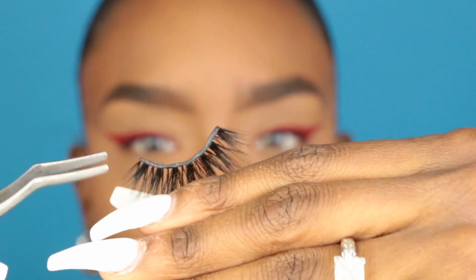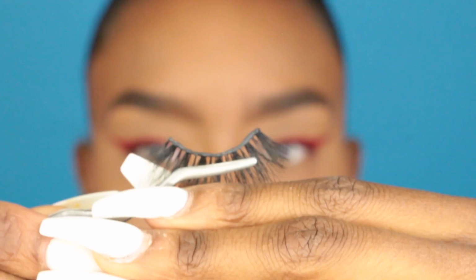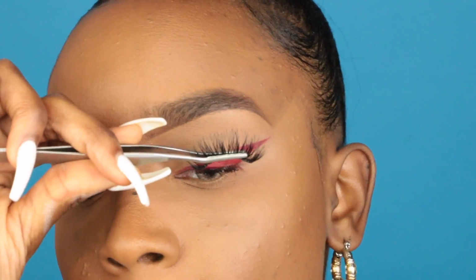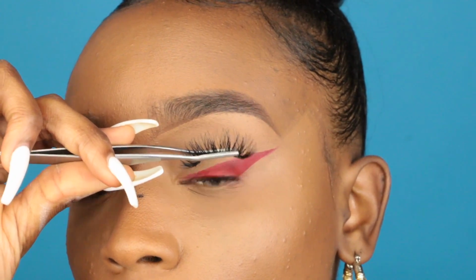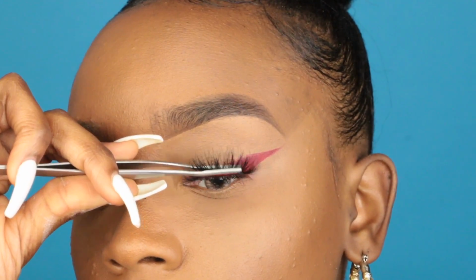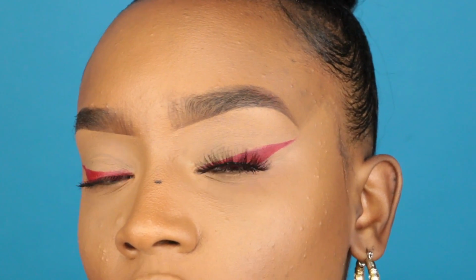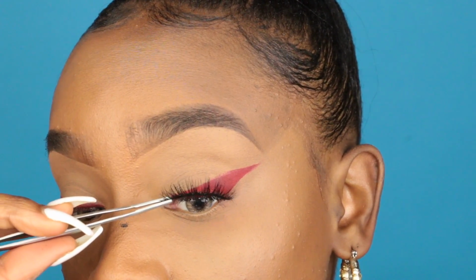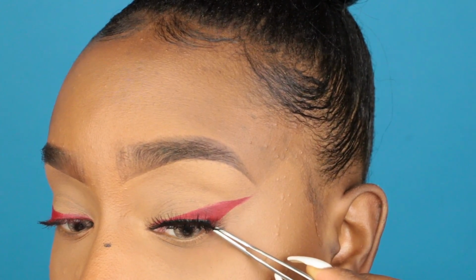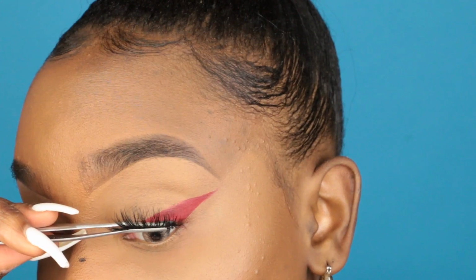I'm going to place my eyelash in the eyelash tweezer like this. And I'm going to get as close to that lash band as I possibly can with the tweezers. So it's going to look like this. And then I'm going to place the eyelash, holding it upwards, placing it down into my lash line like so. You want to make sure that the center is secure first, and then I do the ends. And then I like to squeeze my lashes together.